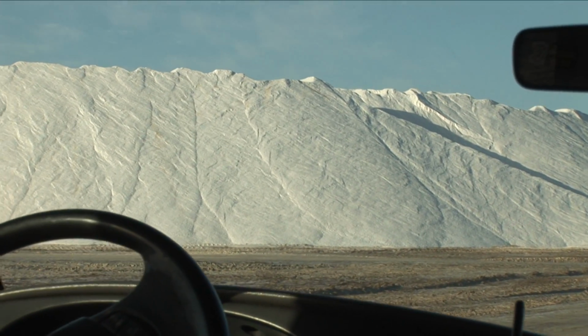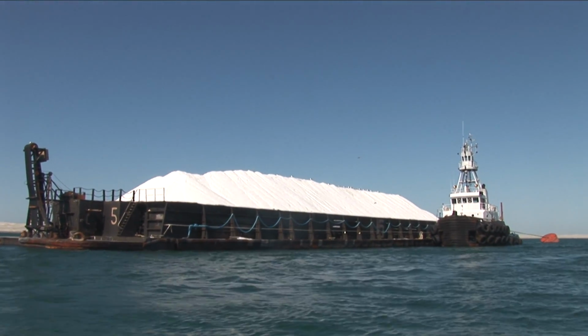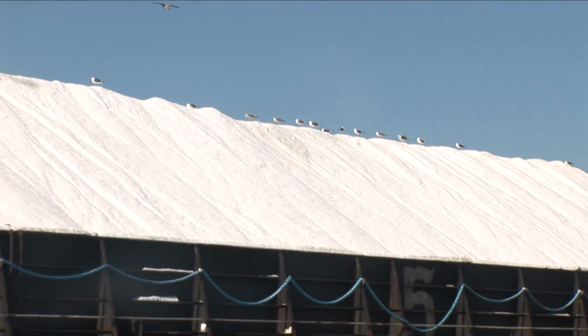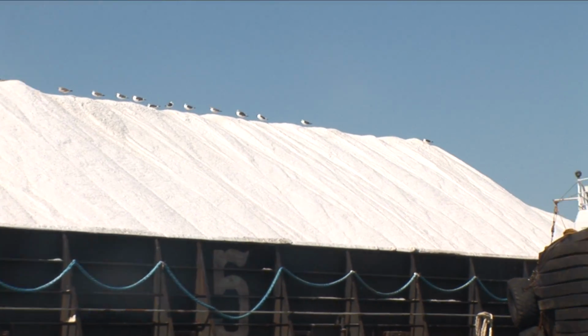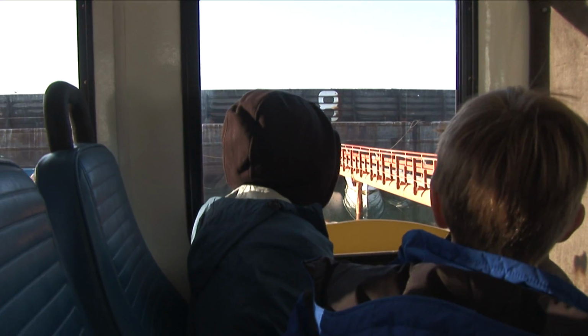Huge mountains of salt await barges to take them to far-off places. But not all the salt here is for use on our food. Only about 8% table salt, right? Yeah. All the rest is industrial salt. And each barge holds 10,000 metric tons of salt.